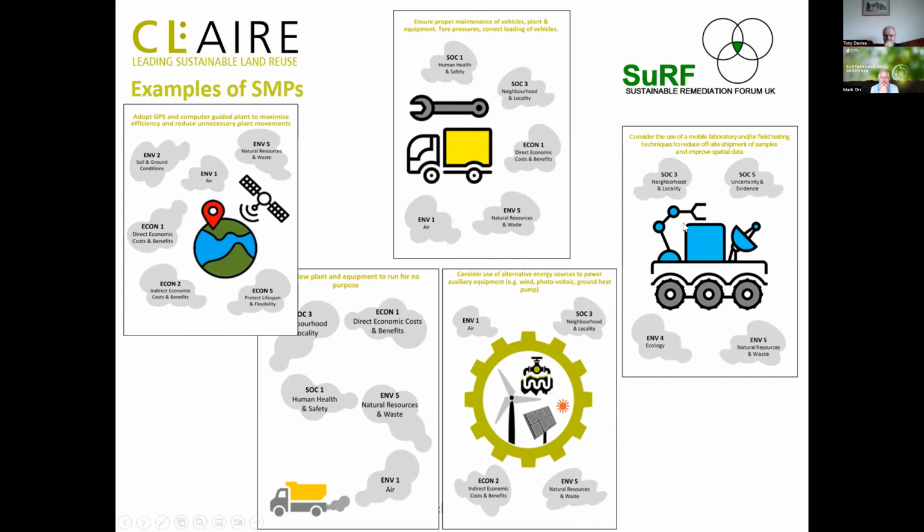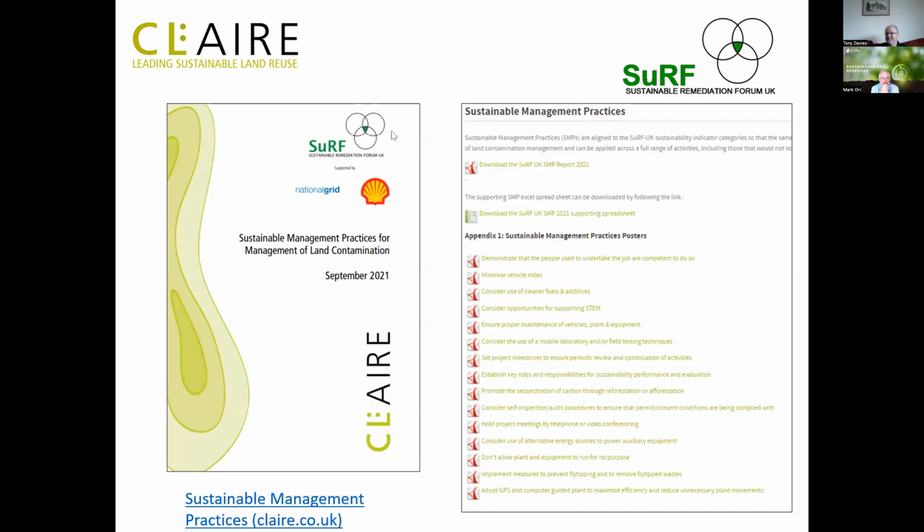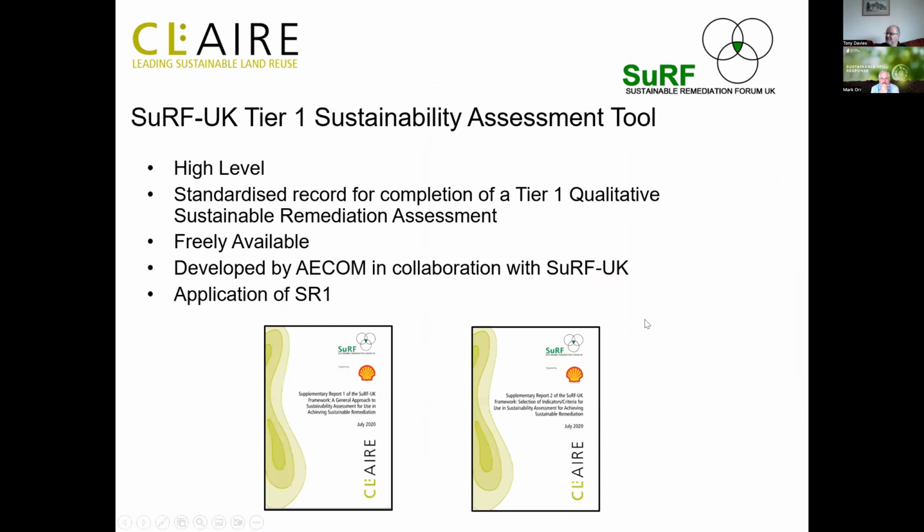If you are going to use mobile labs, rather than sending things off site all the time, if you're taking samples, then it meets these different indicators. So we've tried to think really carefully about the procedures from the land contamination brownfield sector which I think you could make use of. There's a report, there's the spreadsheet that you can access.